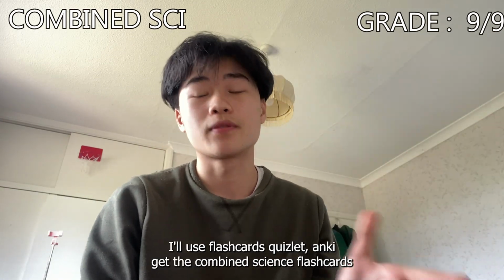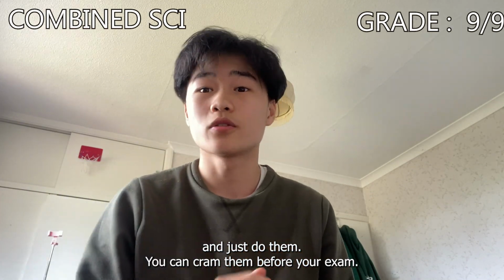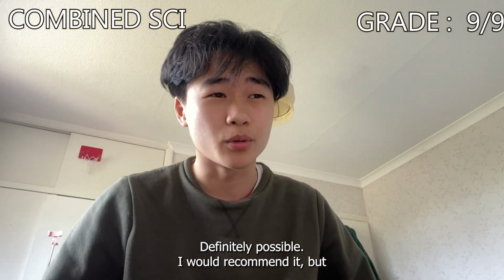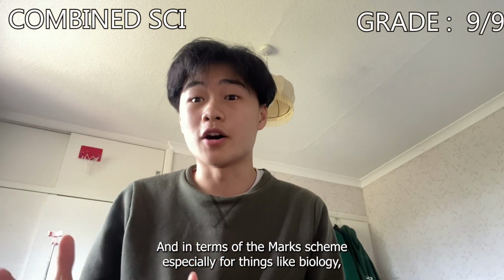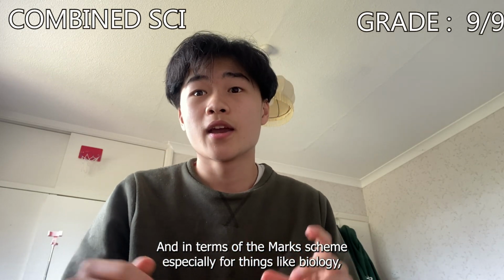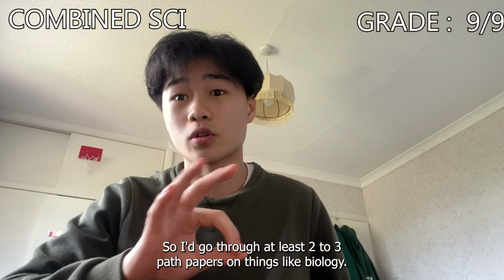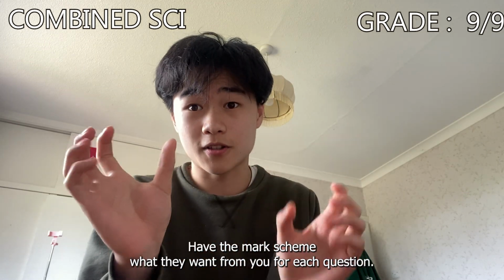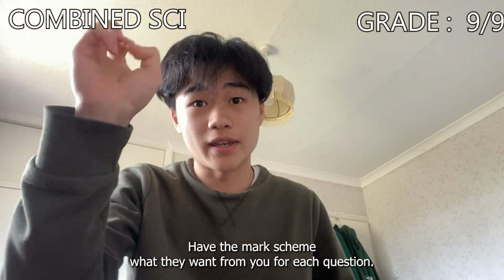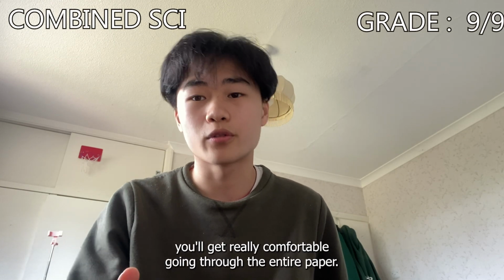Knowledge-wise, again, I'd use flashcards, Quizlet, Anki. Get the combined science flashcards and just do them. You can cram them before your exam, definitely possible. I wouldn't recommend it, but you gotta do what you gotta do. And in terms of the mark scheme, especially for things like biology, the mark scheme is really specific. So I'd go through at least 2 to 3 past papers on things like biology. Compare the mark scheme, what they want from you for each question. And once you familiarize yourself with those, you'll get really comfortable going through an entire paper.